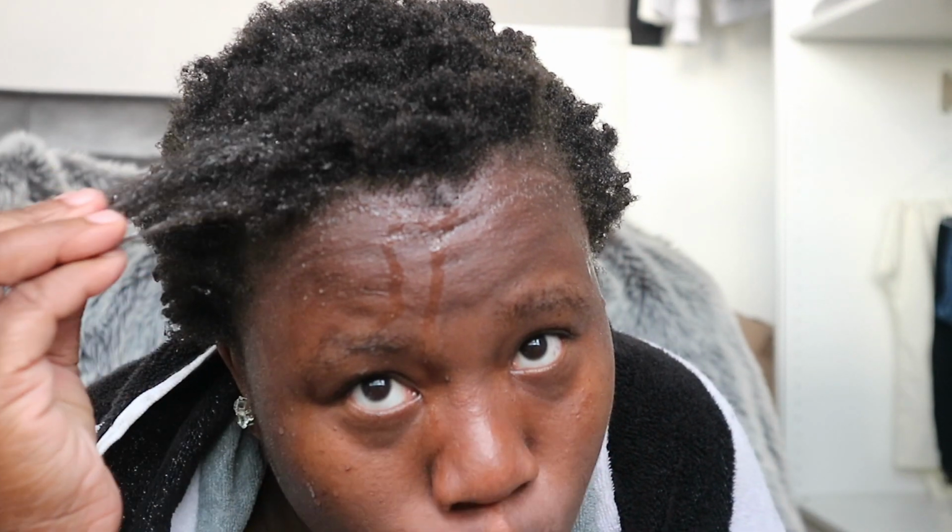I just feel like my hair is super clean. I love it. I don't know, there's nothing wrong with it. I don't know what to say. There's nothing wrong with my old product, but I feel like I like this one. I'm in love with it.